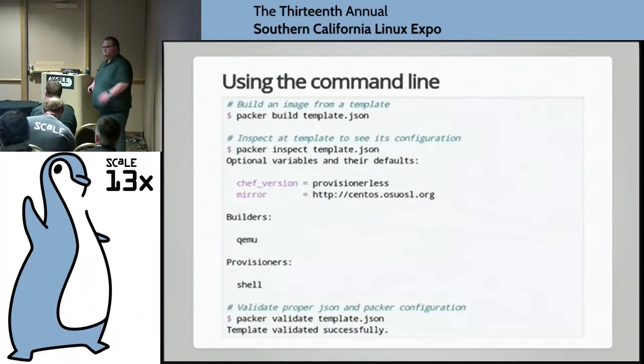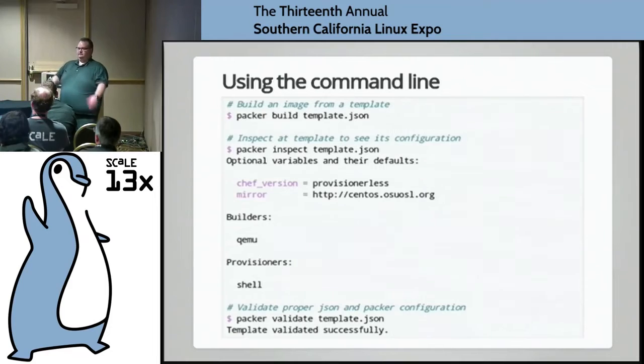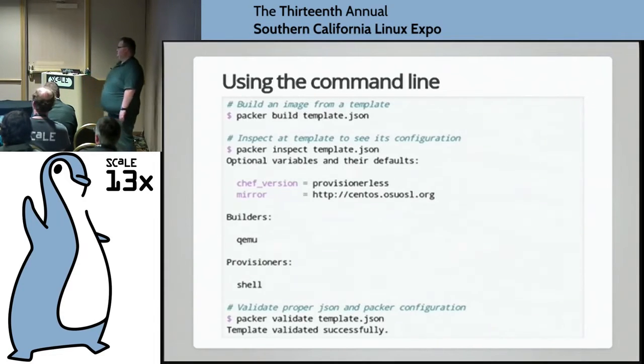So I was looking on the docs, and apparently they added a new command called Packer fix. Essentially what that does is, as Packer evolves and new features are added, they change the configuration file format a little bit. It'll do those fixes for you. So you can say Packer fix, template file, output it to a new file, and now you have an updated file that has all the fixes that Packer has. So it's really, really nice.